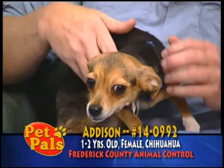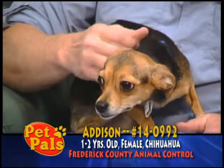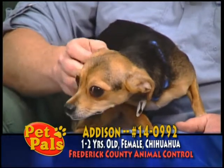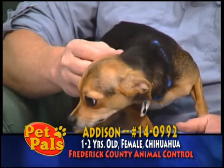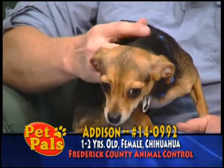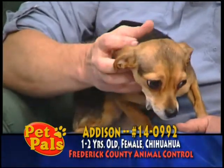Addison is a little Chihuahua mix that was dropped off in front of the shelter in a big crate when we weren't open. There were 10 of them in there. So if you are interested in a Chihuahua, now's the time because we have so many to choose from.